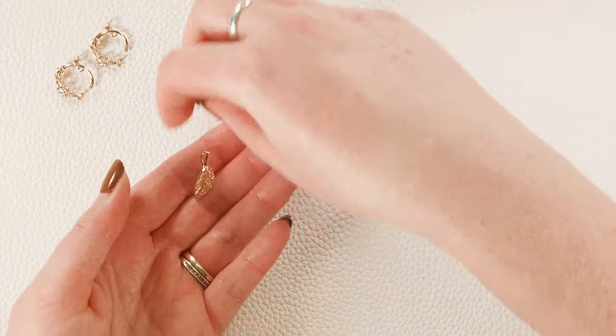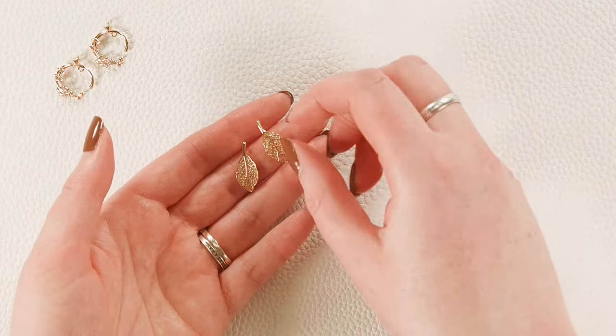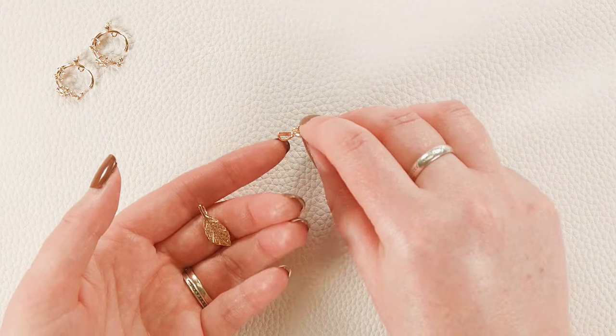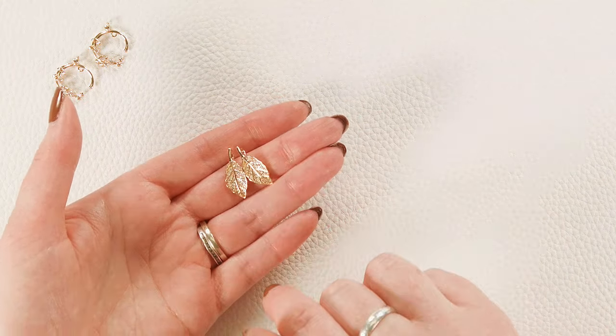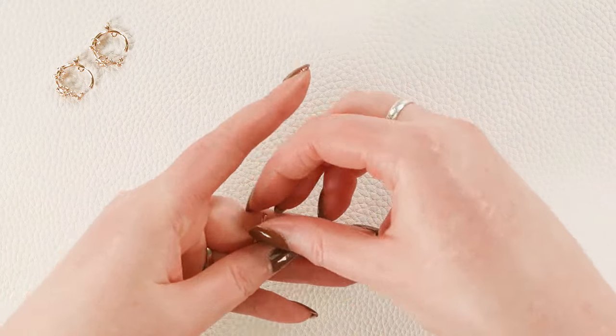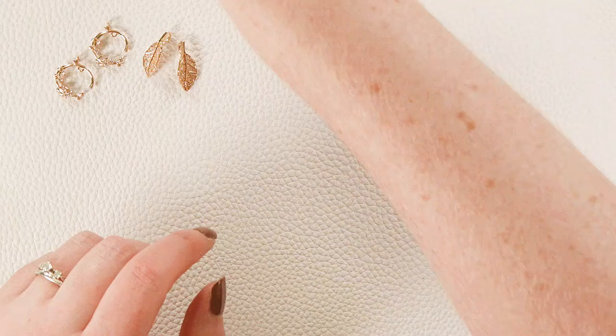Another similar one, look at this. These are so cute, these little leaves. They've got almost a little slide bail on the back. So much detail. Look at all those pavé set cubic zirconia. They're so sparkly. It makes me happy. I love leaves, and these are just way too cute.